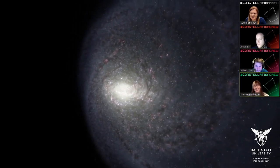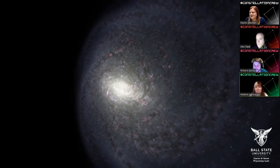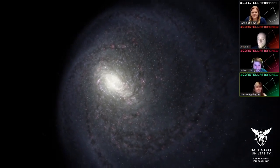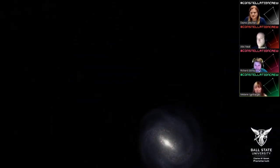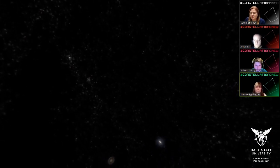Yeah, I hope so. So our Milky Way is our home, but there are many, many others. There's three main categories. There's the spiral, the elliptical, and the irregular. We'll start with the spiral. I think most people are probably familiar with it since our own Milky Way is a type of one. They are the most common.